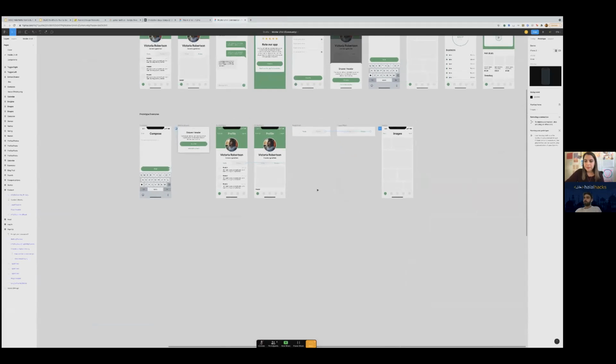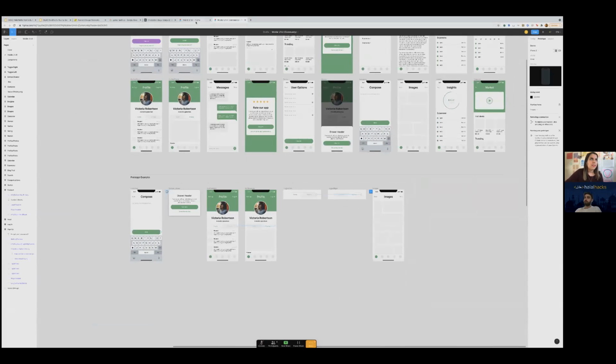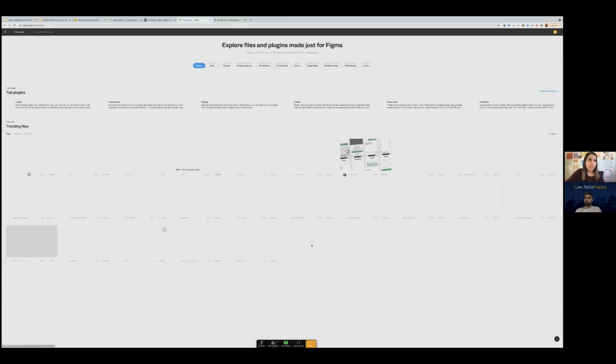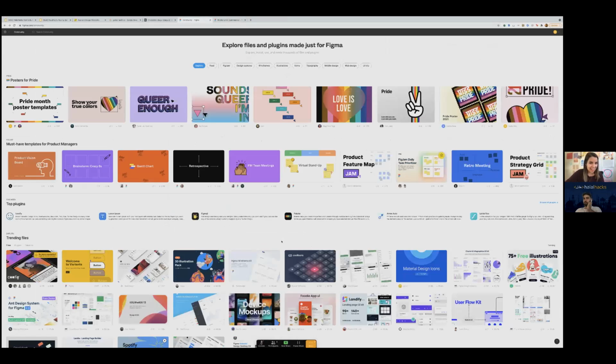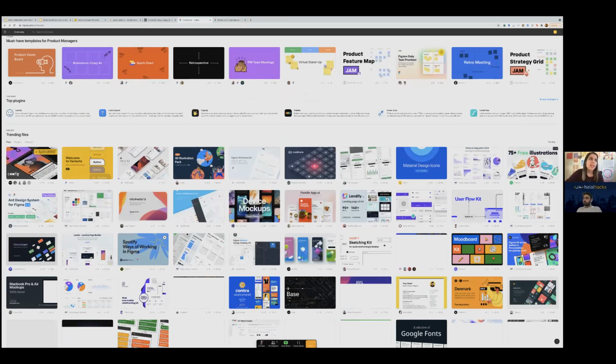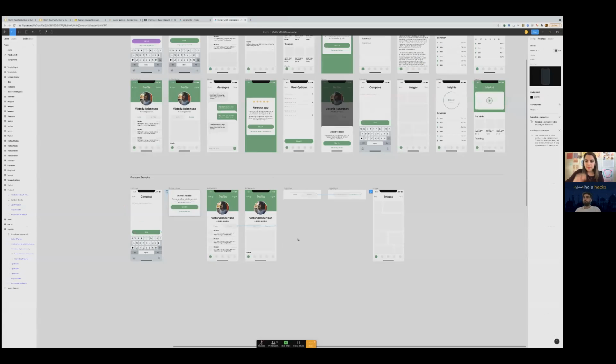Cool. Yeah, I would definitely recommend the samples, and there's so many of them that you basically never need to design your own navigation or your own login or homepage, things like that. Cool.